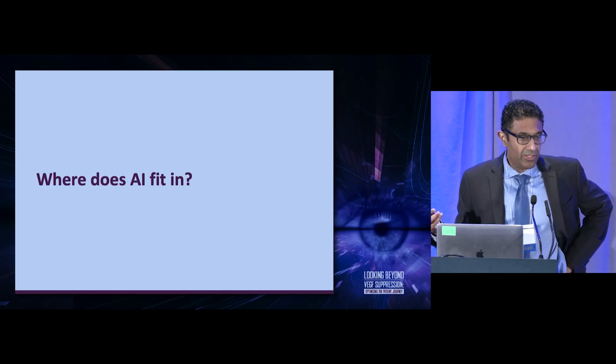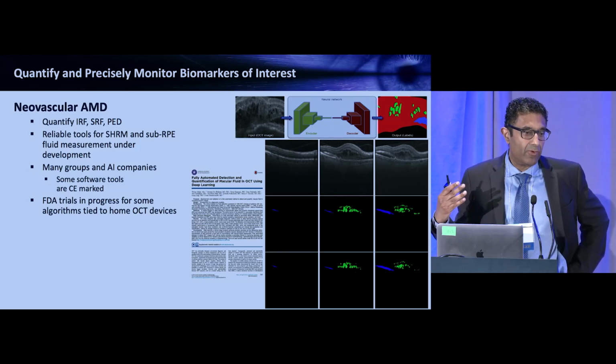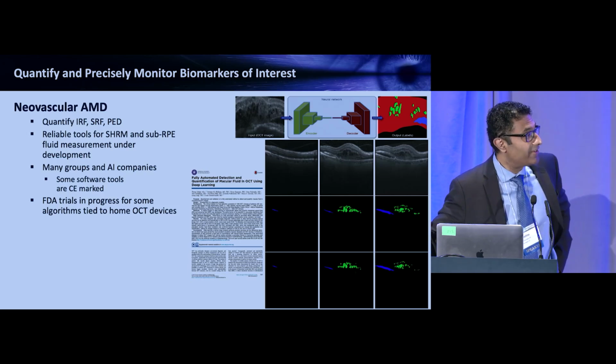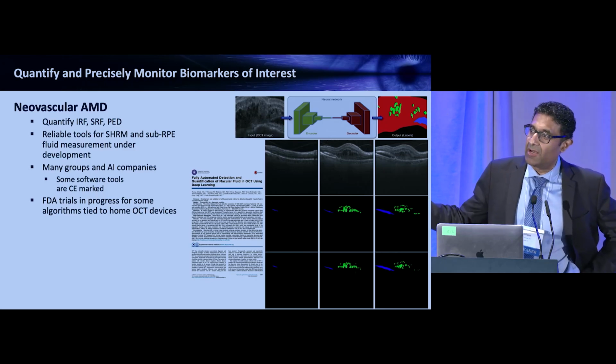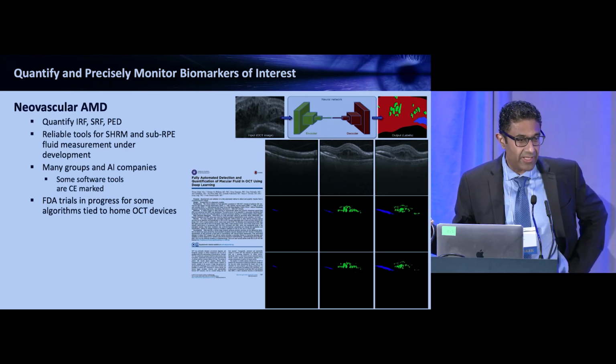So I was asked to talk a little bit about AI. It's something that I work heavily in, and where does it fit in? One thing that's good for us going forward, if we're starting to use these biomarkers, it's great in a busy clinic if they can be quantified automatically for us. Sunir talked about home OCT, and those kinds of technologies will come with automated software to quantify fluid in these different compartments. So that's going to be nice.